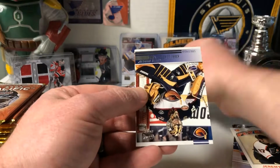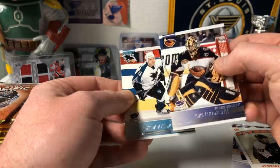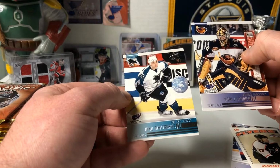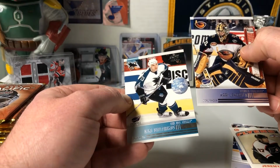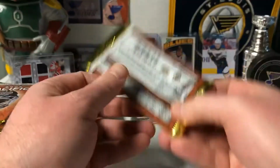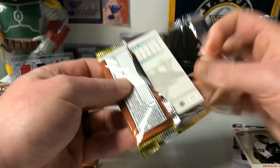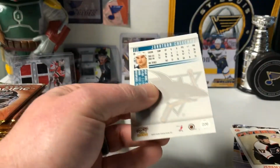Dwayne Rollison, Rolly the goalie. Kerry Lettinen, prospect, and Nico Dimitrakos. Let's go with that. Man, I think these packs are just multiplying here. I've opened a ton and they're still coming.